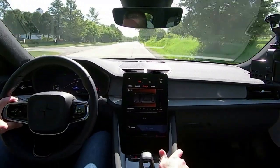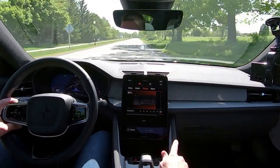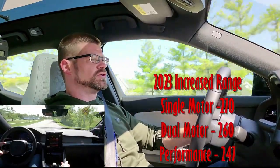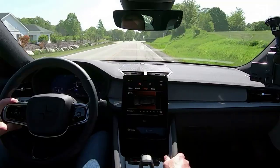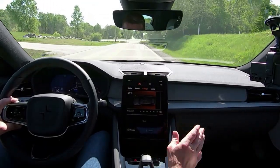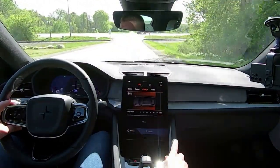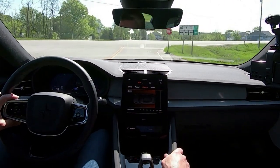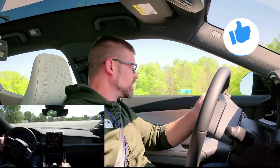This is a good car. It's got enough oomph to it. I was really worried. I had never driven a Polestar before, and I wasn't sure what to expect power-wise. You see the range numbers are not generally as good as some of the others, and the power numbers seem like they were a little bit lower, but this one having a dual motor and 400 plus horsepower, it does really well and really does get up and move. Really enjoyed driving this car.